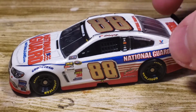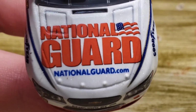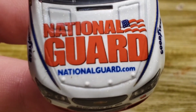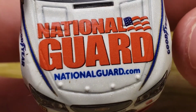In case you didn't know, Junior did not win any championships in the Cup Series. He got some in the Busch Series or the Xfinity Series, but none in the Cup Series, and that's why it was so hyped up and so expensive. It had the championship logo on top, and it was a prototype. That's why. Got National Guard right there on the hood.